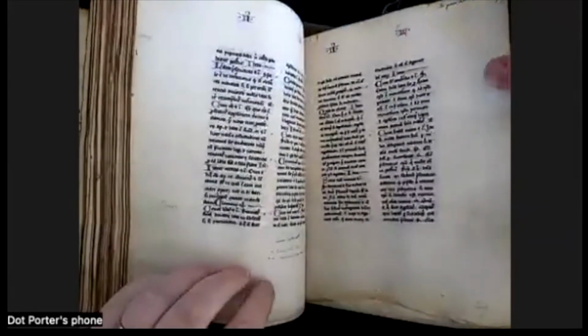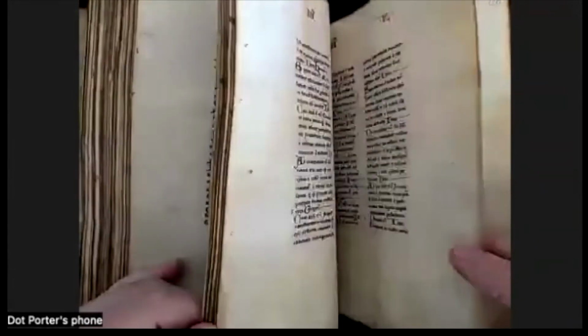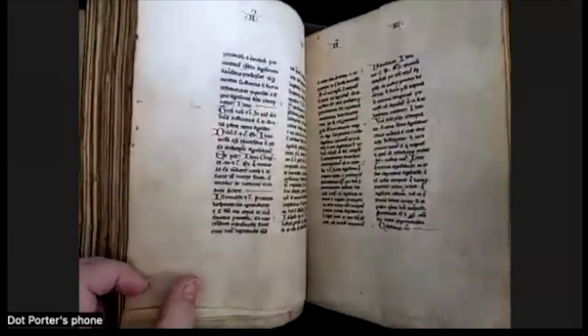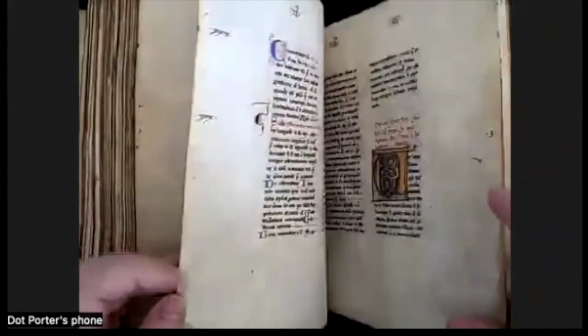But while I'm looking for this, the book smells. I don't know if it's because it was in a fire, but when I'm done with this, I'm going to have to go wash my hands because it really stinks.